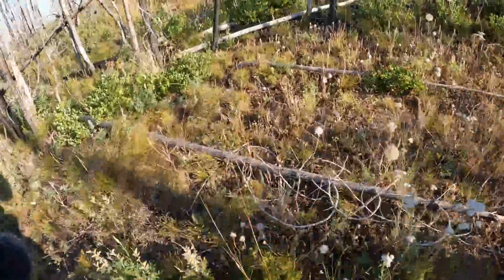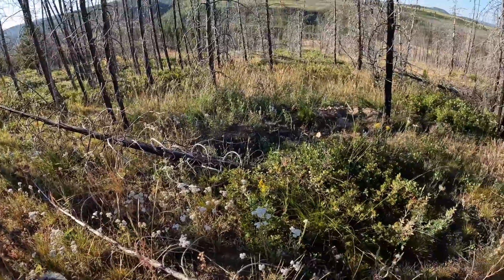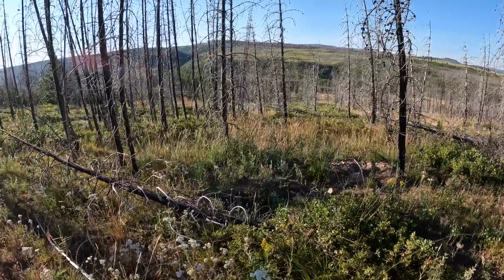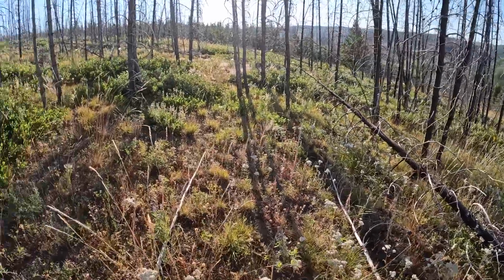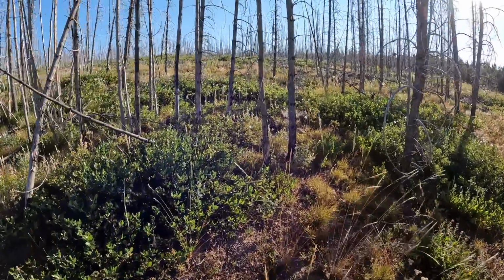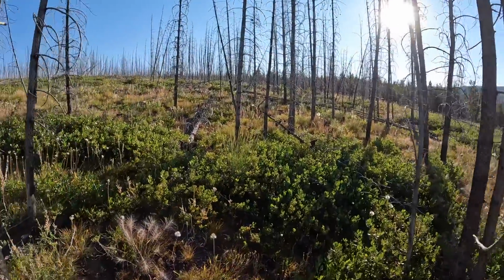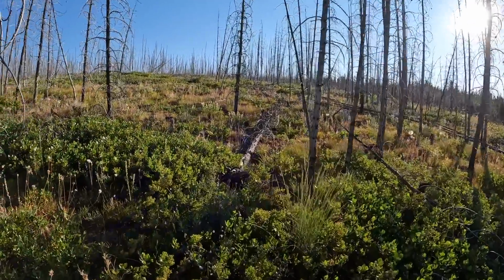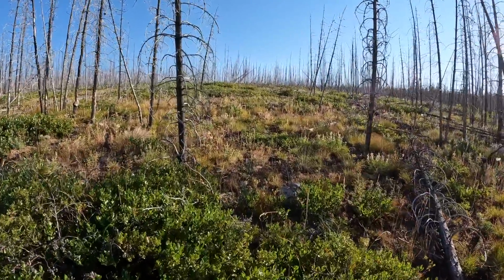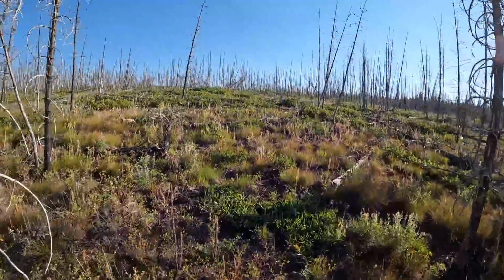That's why I say sometimes when you're looking at tracks and trying to figure out if it's a black bear track or a grizzly bear track, if it's got claw marks that are a couple inches out there, way out there in front, that's going to be a grizzly bear. There's no doubt about it. Black bear do not have those long claws. But sometimes if you see short claw marks, you can't always say for sure that's a black bear.